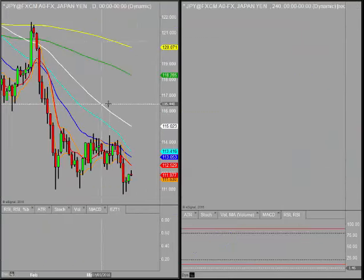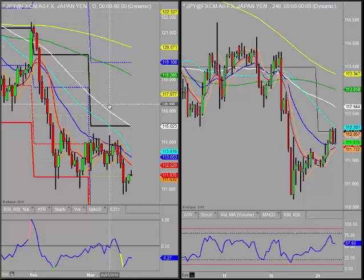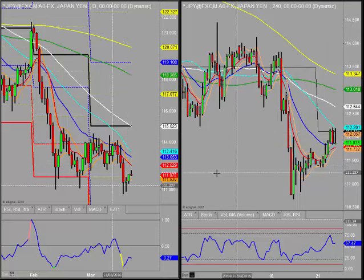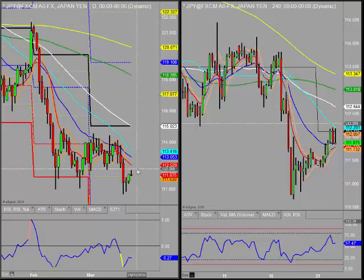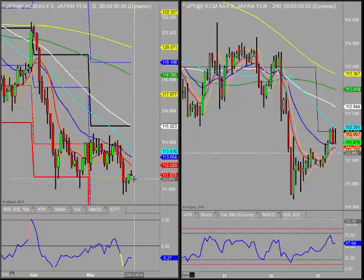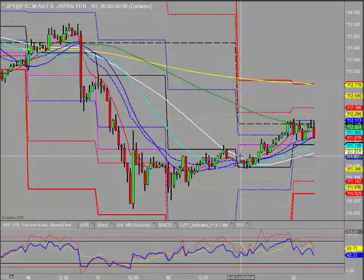Okay, dollar yen. So again, yesterday I had the reversal signal. We saw a bit of a reversal, the weekly pivot taken out there. That's cleared that one out. Well, so it's already sort of done a bit of a reversal this morning, and from these bars here, really, it looks like we could see more downside in this.